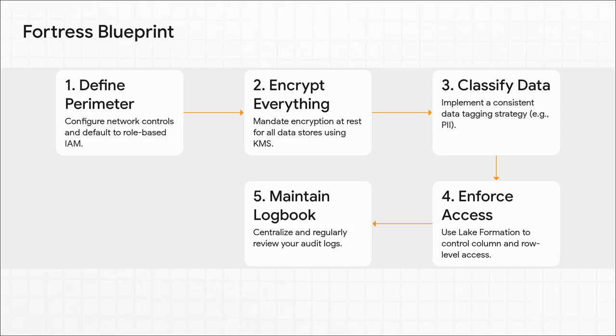4. Enforce that fine-grained access. Use a service like Lake Formation to control who sees what. And 5. Maintain the logbook. Centralize your audit logs, and this is the important part, actually review them regularly. That's it. That's the foundation.